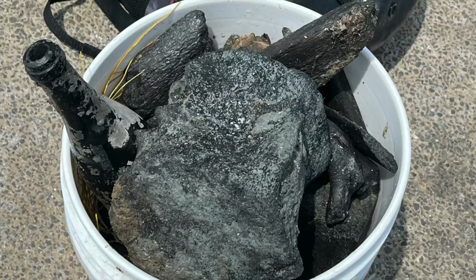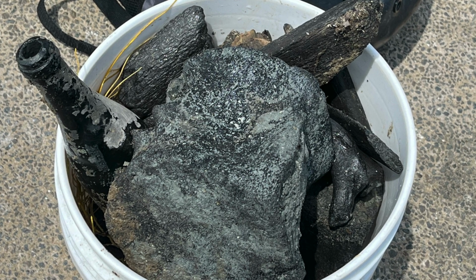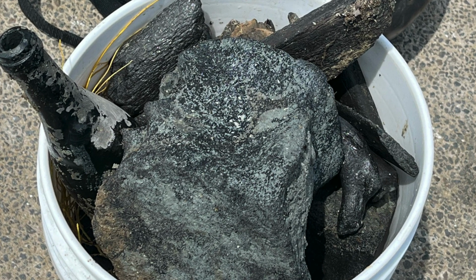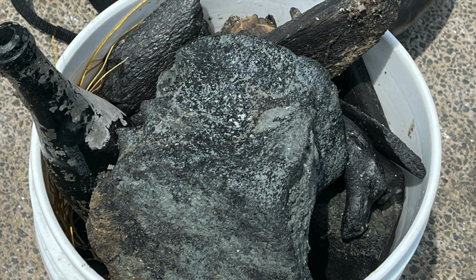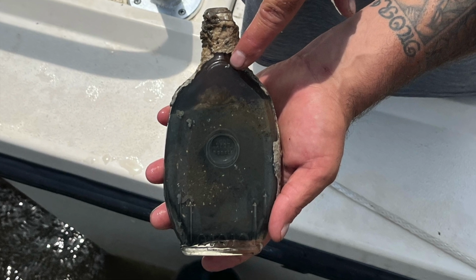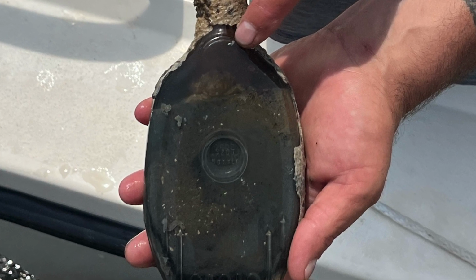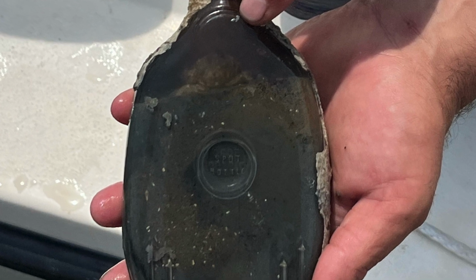Okay, now here we go. We're going to get a look at some of the stuff here. In the bucket here, old bottle. The big piece, that's a piece of whale vertebrae, fossilized whale bone. Different kinds of fossils that are in there. An old bottle here. This was an old bourbon bottle that they found down in the water. Again, about 45 feet deep. Most of these bottles were just filled up with sediment.